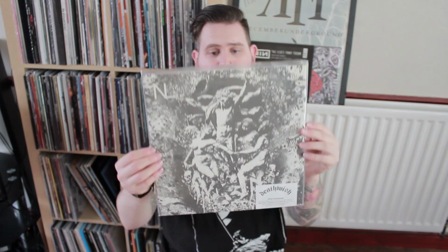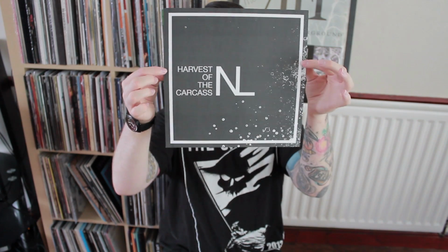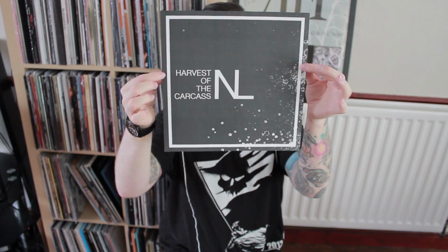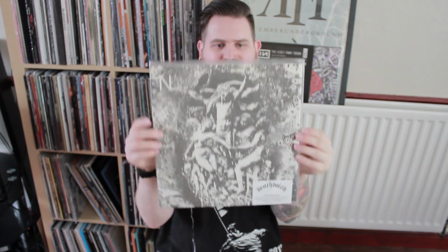The next record I have is New Lows. Here's the front cover, here's the back cover. I should have said the record's called Harvest of the Carcass. The lyrics on there, decent weight black vinyl. This is out on Deathwish Records and it's great if you're into bands like Nails or Tragedy or Trap Them, that kind of stuff. New Lows are perfect. They've got this chugginess to them as well. Yeah, really worth checking out. Harvest of the Carcass. It just rolls off the tongue.